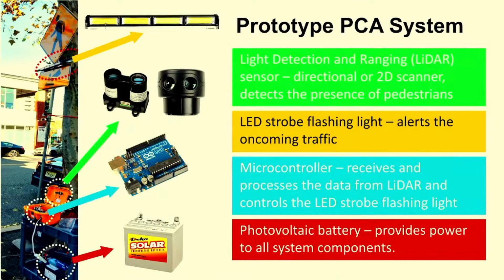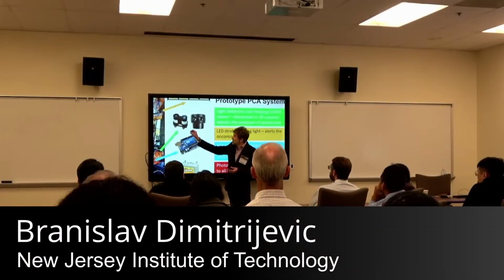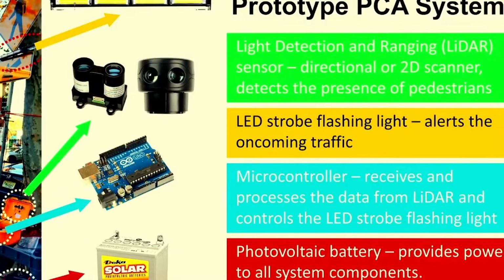So the components of the system that we tested in our experiment: LiDARs. This is a single channel, and this is a dual channel LiDAR. We tried both, and there was not a big difference in terms of detection accuracy. This one is cheaper, but it is directional, so it's one dimension, and it keeps just tracking the distance to the object facing the LiDAR. So it's not very convenient for any specific object recognition or detection of that kind.